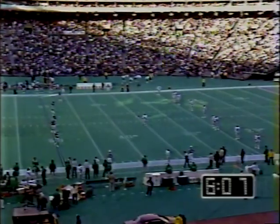Joe, let me correct the time remaining. Again, there are a couple of lights out on the clock that I've been reading. It looks like a 6, but it is an 8. 8 minutes and 7 seconds left. So there is time for the Cowboys to get back into this, but they're going to have to make something happen on this next offensive series.